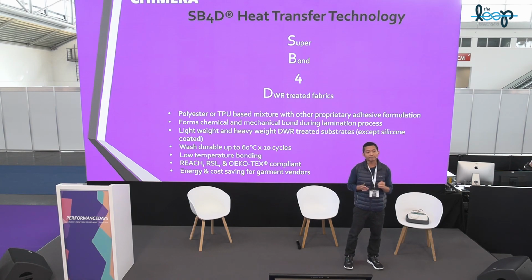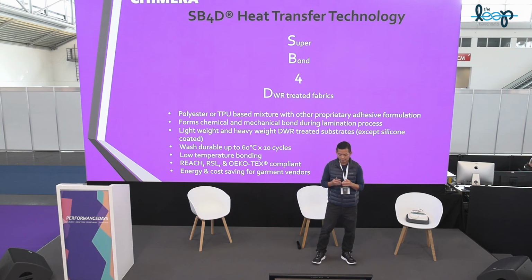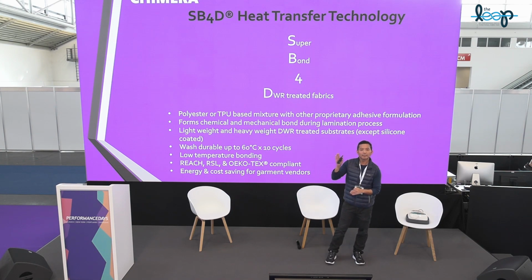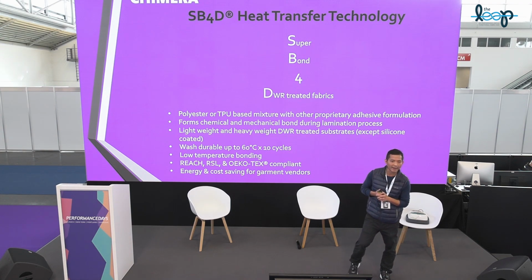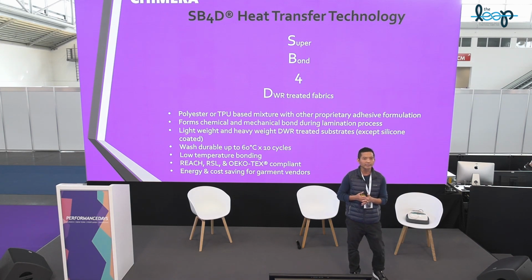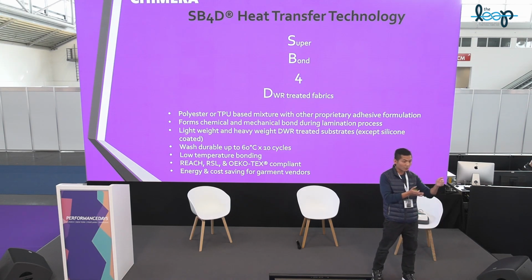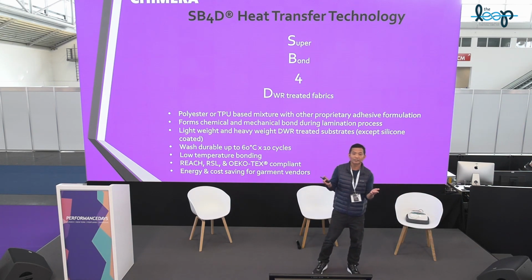It's a formulation of either a polyester mixture or a TPU-based mixture with other proprietary adhesive formulation to form chemical and mechanical bonds to the fabrics during the lamination process. When you think of DWR fabric, most of the time they are densely woven. The fabric structure itself is very hard for any adhesive to penetrate. That's why it's so hard. On top of that, you have different types of DWR treatment. Now we are advancing from C10 to C6, and now to C0. That's even more challenging on different fabrics.